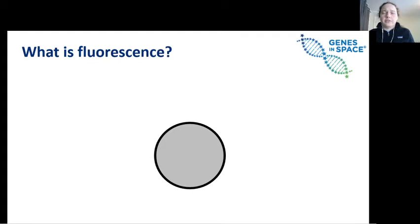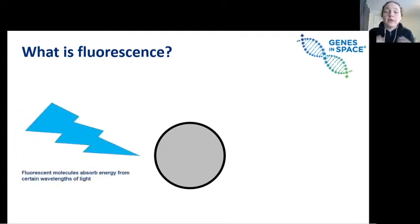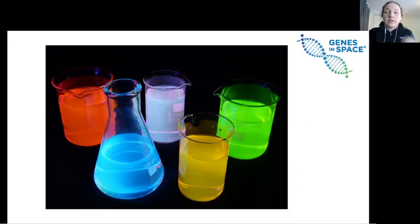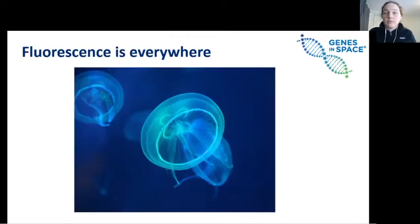Fluorescence works a little differently. Fluorescent molecules absorb energy from certain wavelengths of light and then emit that energy back out as longer wavelengths of light. So instead of just reflecting light, they're actually emitting longer wavelengths of light. And that's why fluorescent molecules appear to glow. And fluorescence can be found everywhere.